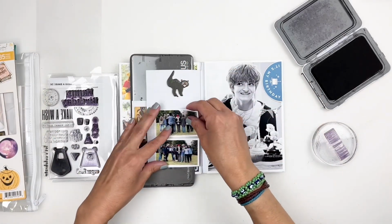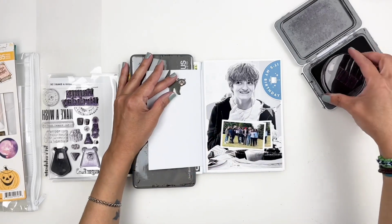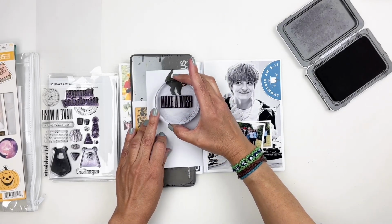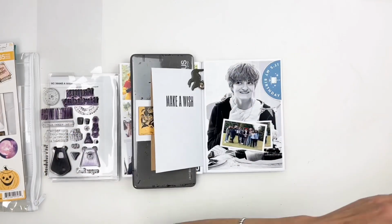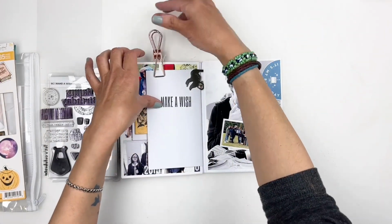I also want to stamp Make a Wish right above my two photos here of Sabine and her friends, and that way I can fill out that space on the opposite side of my fold out. And I really like how simple and easy the spread came together. I'm literally just going to add that chipboard cat right above Make a Wish, stick down those two photos.